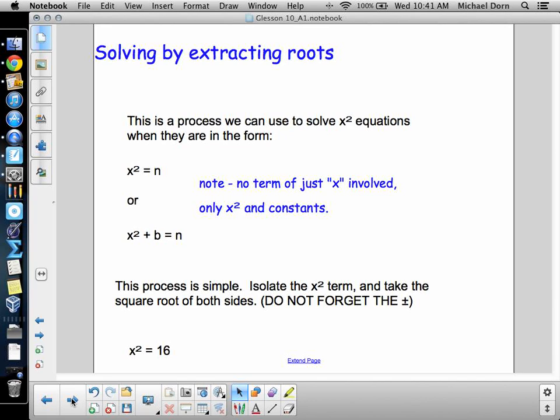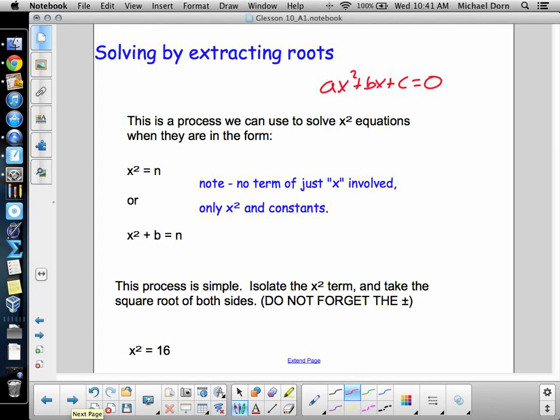So if I have something like x squared equals n or x squared plus b equals n or something like that, it's a quadratic. A quadratic equation always looks like ax squared plus bx plus c equals 0. That's a general form of a quadratic equation. You covered that a little bit in Algebra 1 too, didn't you? And you probably learned the quadratic formula, which we'll talk about later. But in these situations, the middle term b is gone. All right? There's no middle x term, which means we can solve using this process called extracting roots. Or we can just get the x squared by itself.